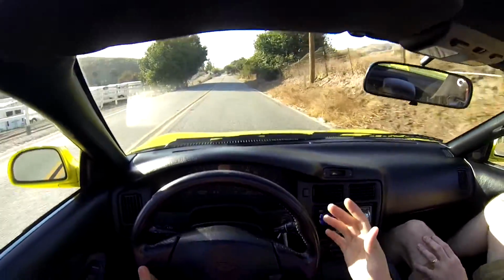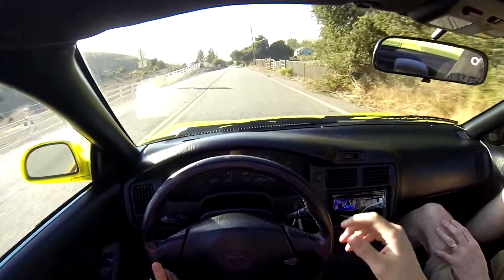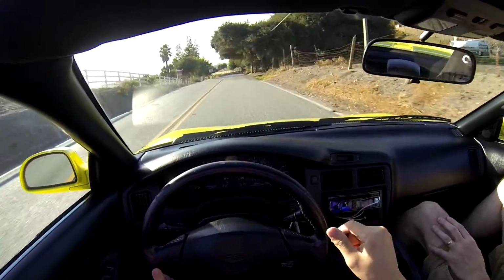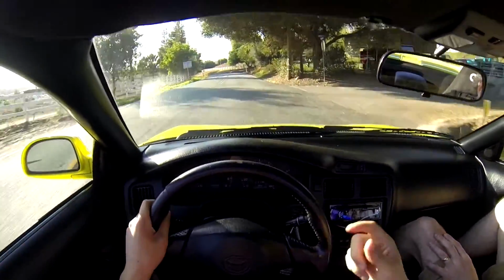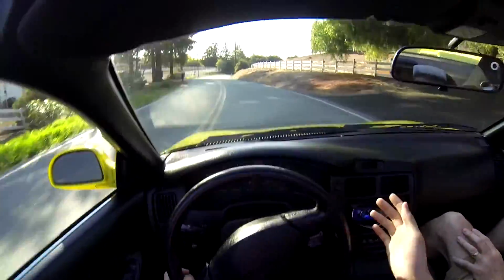It has enough power to still feel quick on the straights, despite the weight. But then when you enter a corner, it does feel a little bit more labored compared to the earlier, lighter cars. And that's not to say it doesn't have grip. It has plenty of grip.